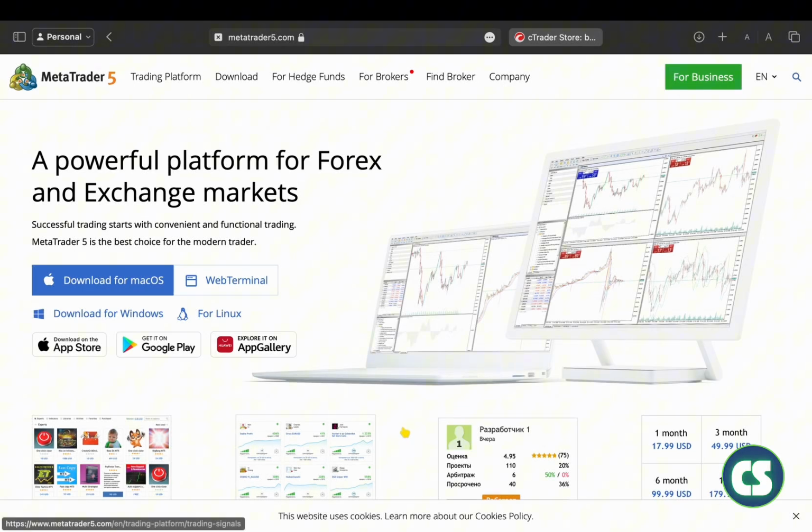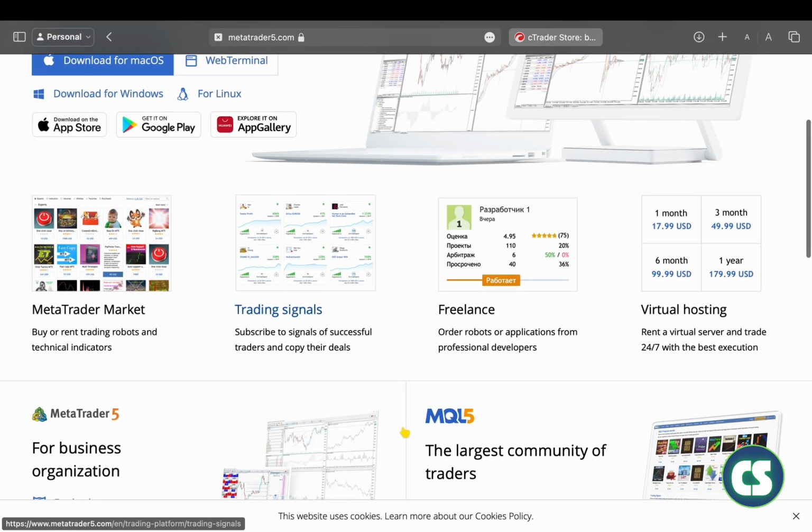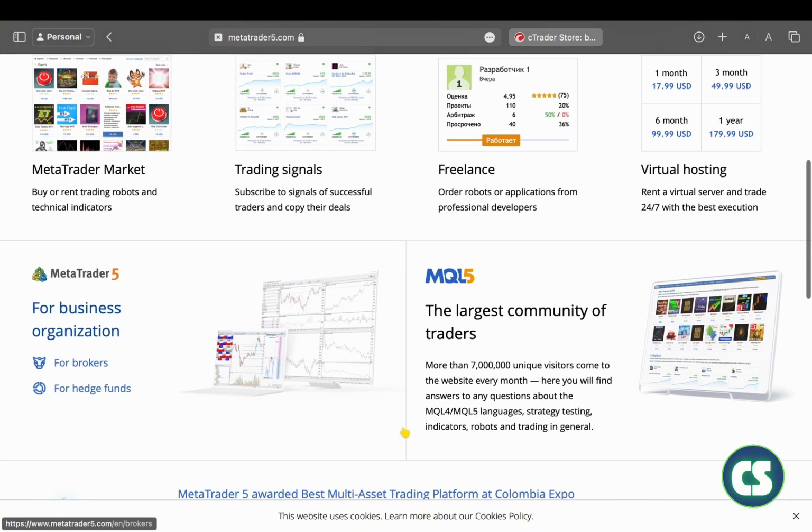Today we are comparing two popular trading platforms, cTrader and MetaTrader 5, also known as MT5. Which one is better in 2025?